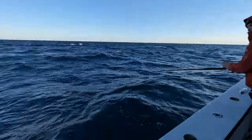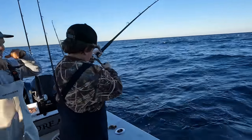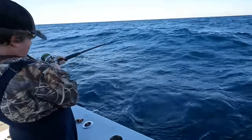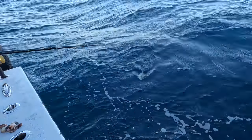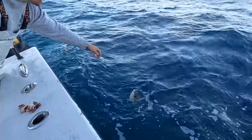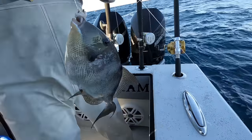Jack reeling in and everybody else watching Jack reel in. That'd be awesome. Funny feeling. You think you can bring up 60? Let's see what we got. Oh, a trigger. There we go. Nice. Very nice. Yes, sir.